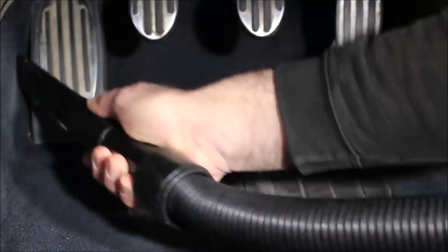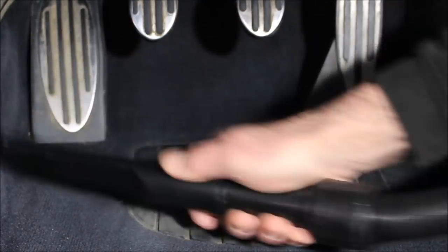Nice stained pedals, we'll get to those later on. So just by the switch gear and around the handbrake area seems to be the worst affected area in this car, obviously being a Mini and Sean being a large chap. Nice dead skin, lovely. Get rid of that.